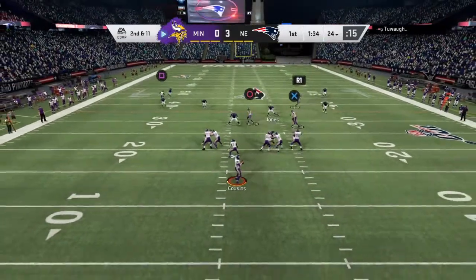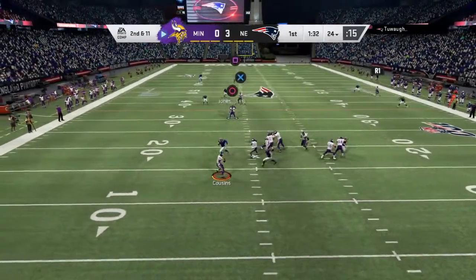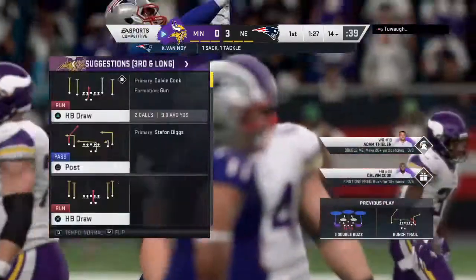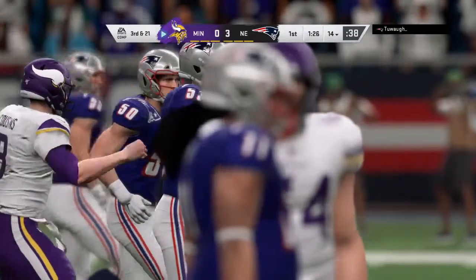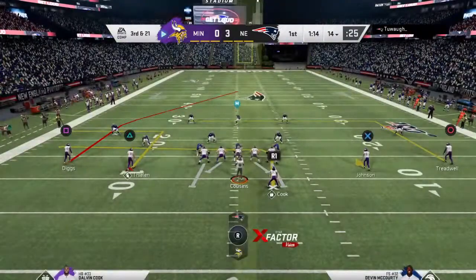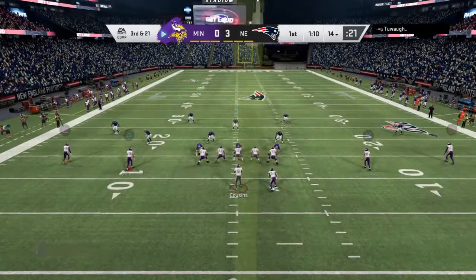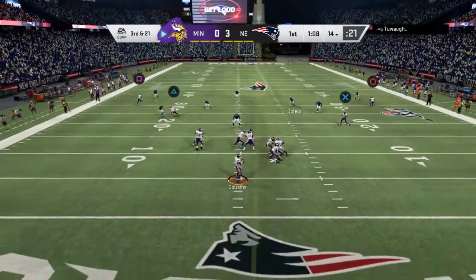From the shotgun, it's Cousins. Nowhere to escape, and he goes down. Kyle Van Noy. Credit him with a sack as he buries him for a loss of 10. So now after the sack, Cousins and the Vikings come up here 3rd and long.